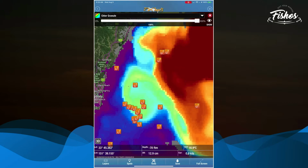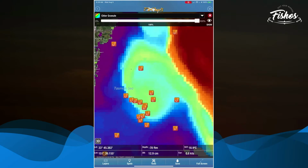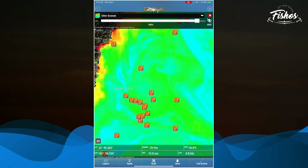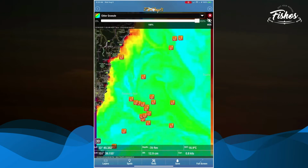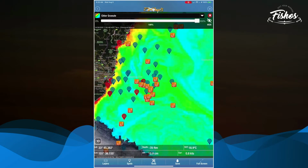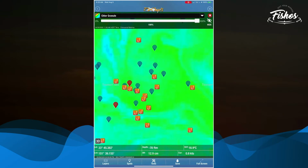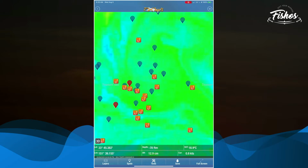And so some of these reports are kind of older. I've added them a while back. But if you turn on your reports, we also have regular waypoints that you can view. Let me close this here.